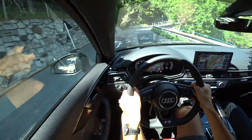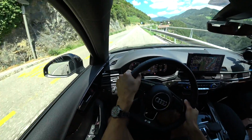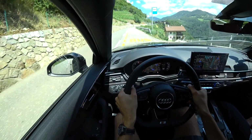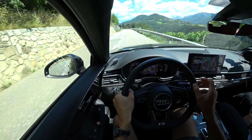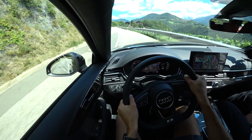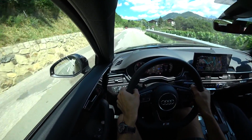So look at that now, when I turn in this corner. See how the degree of the corner, the angle of the corner, is almost one-to-one transported to the steering wheel. That's very interesting. You maybe also notice that now when I let off the gas a little bit, the car also tends to shift up again for consumption reasons, even in the sports mode.